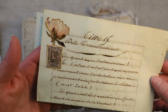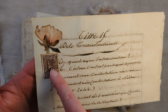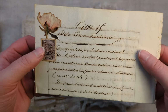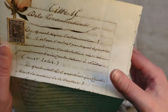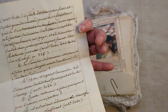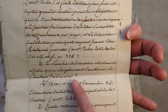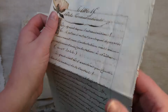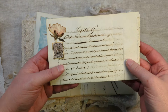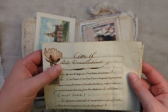And I love how she's sort of added another one of Tracy's flowers. And like fussy cut it. Again, made it really, really small. And then she's stapled a stamp on it as well. But it's on that really pretty rag paper. And that's so pretty. I love all the numbers and things on there. And the handwriting. It's gorgeous. But I just love how she's just sort of made it her own piece of ephemera, if you will. I love that. That's so pretty.